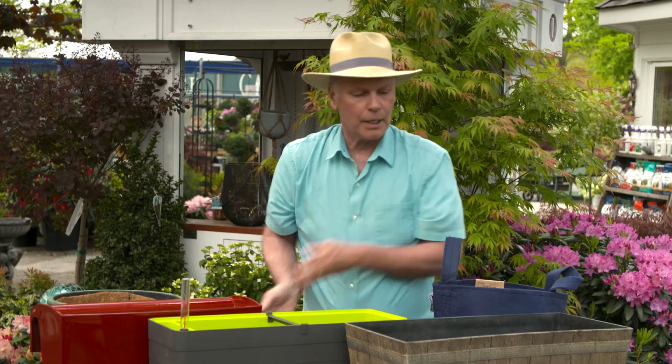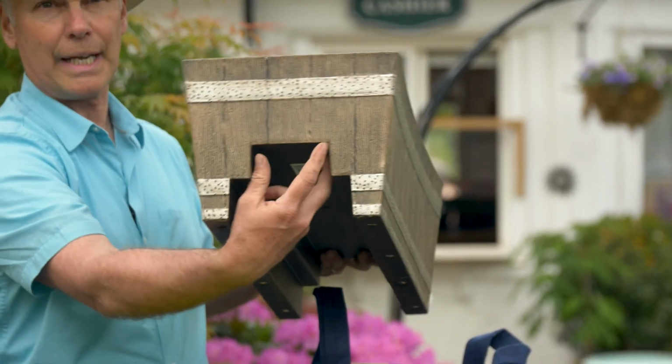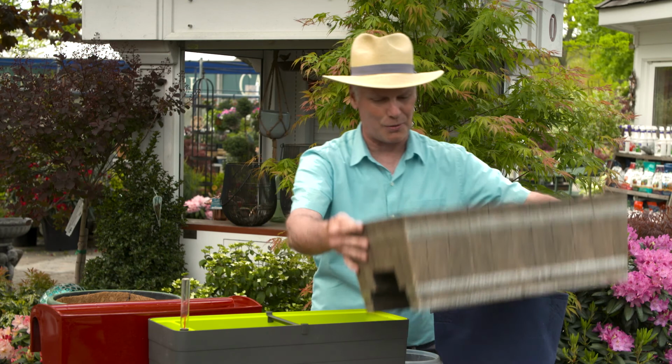Another option would be one if you have a 2x4 or a 2x6. You can see that this one has two different diameter openings here, and you can just lay it on top of your deck or railing. And what happens is that it's so heavy with all the soil and flowers in it, it won't blow over, the raccoons won't knock it over, the squirrels won't knock it over.